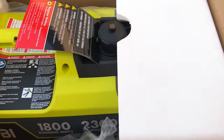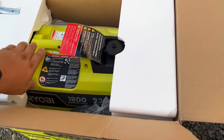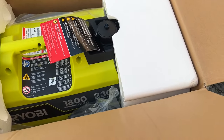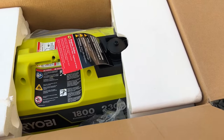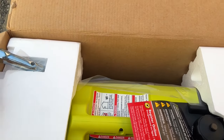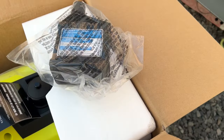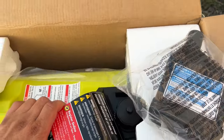Going on in here. Yeah, so this thing's not small by any means, but I can lift it if I need to. Well, I will need to, but anyways. Looks like we've got a spark plug wrench here. And, ooh, it came with oil. Excellent. Should be a funnel and some other things in here, maybe.